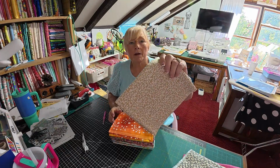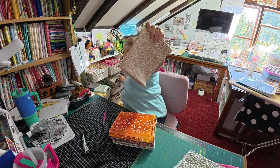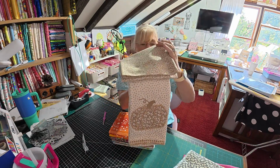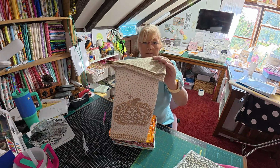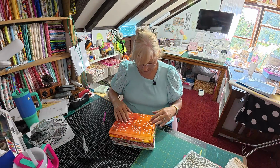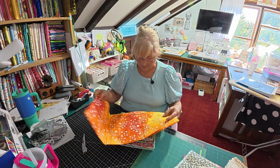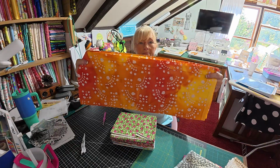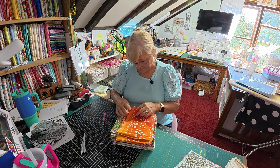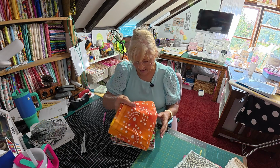Oh, and this piece I bought specifically for this. And it'll be perfect. Look at that. I'm going to put dish towel loops on that towel. Won't that be perfect for that? I'll make those for my daughter's new place. And this is just a batik, because I love batik fabrics. I'm sure it's a batik. Yes, it is. It's dyed all the way through.